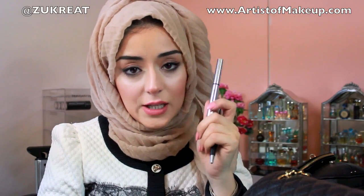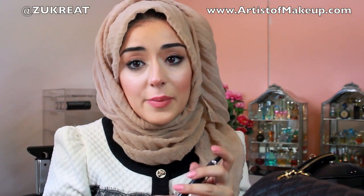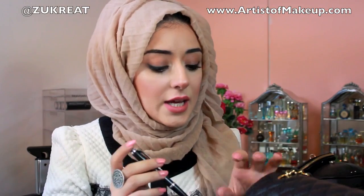So yeah, I love this, and this is always in my bag, whether it's this bag or my mum's bag or whatever bag, you'll find this. You'll find this everywhere, in all my drawers and all my pockets. It's always around with me. I also have a pen which I like to carry around in case you need to jot something down, or usually a friend would ask, do you have a pen? And I'd be like, let me check.